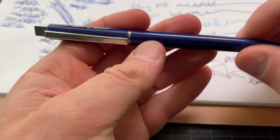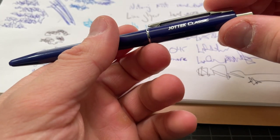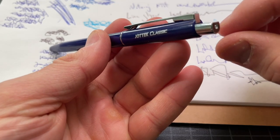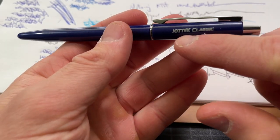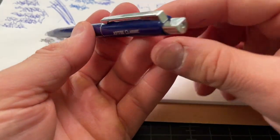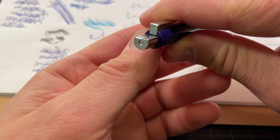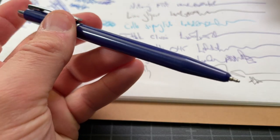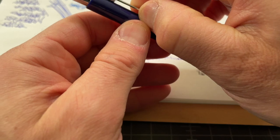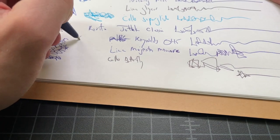This is called the Rorito, and it's called the Jottek Classic. For me, it's very much a take on the Jotter. I think the Jottek gives it away. Has this interesting flat button here. It kind of feels a little cheap. It's all plastic except for the clip, which is metal. It's really lightweight and it's small, but it's a good rider.